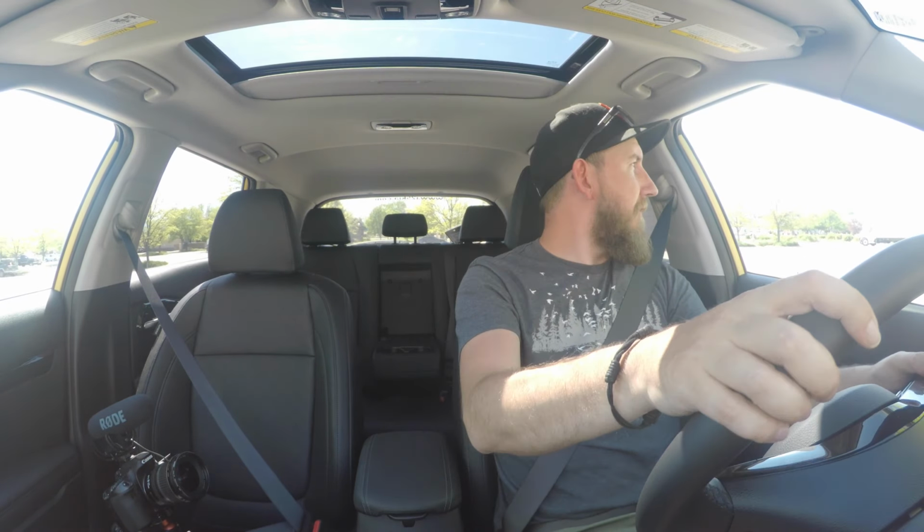So this vehicle does have the Kia Suite, meaning it's got all the advanced technology to keep you safe. So it's got forward collision avoidance, blind spot detection, lane keep assist. It's got rear cross traffic alert and driver attention warning. So you really have no excuse if you start driving reckless in this thing.